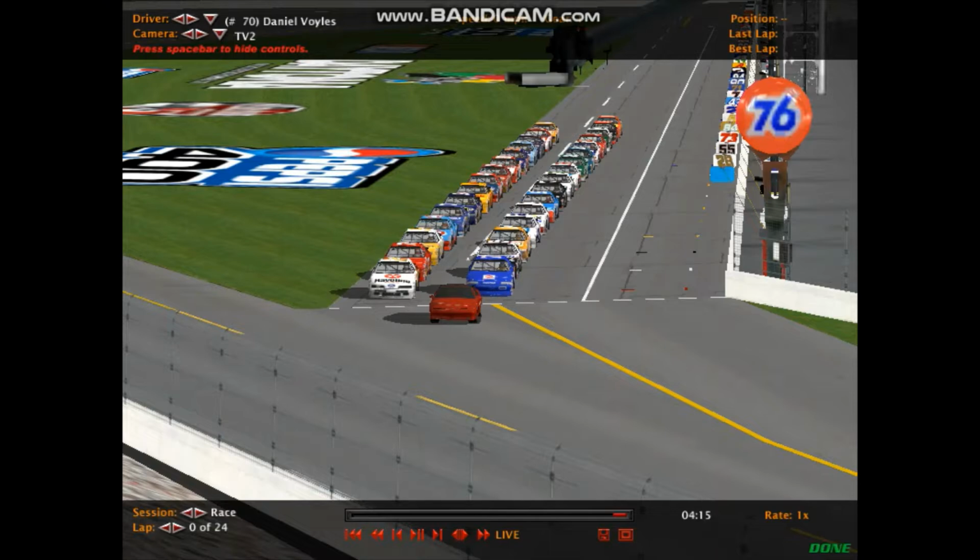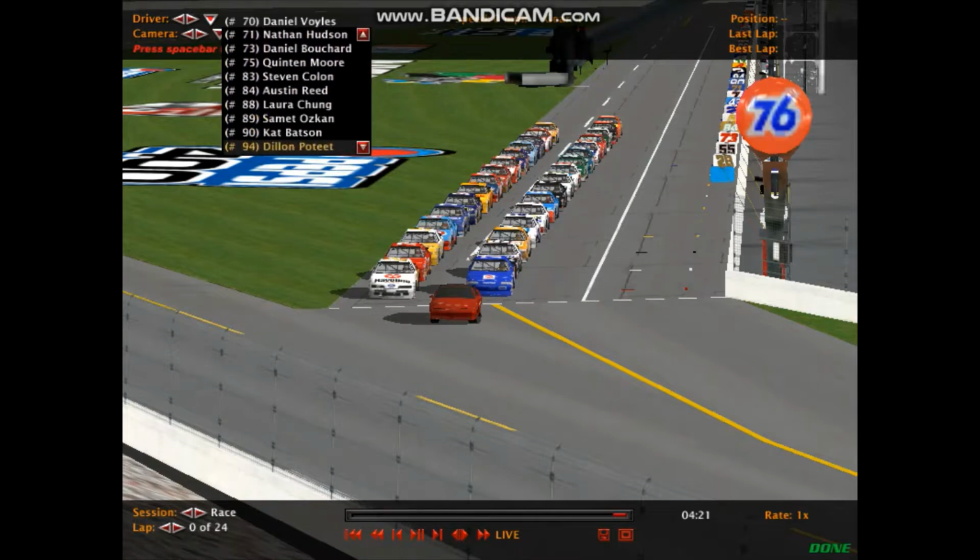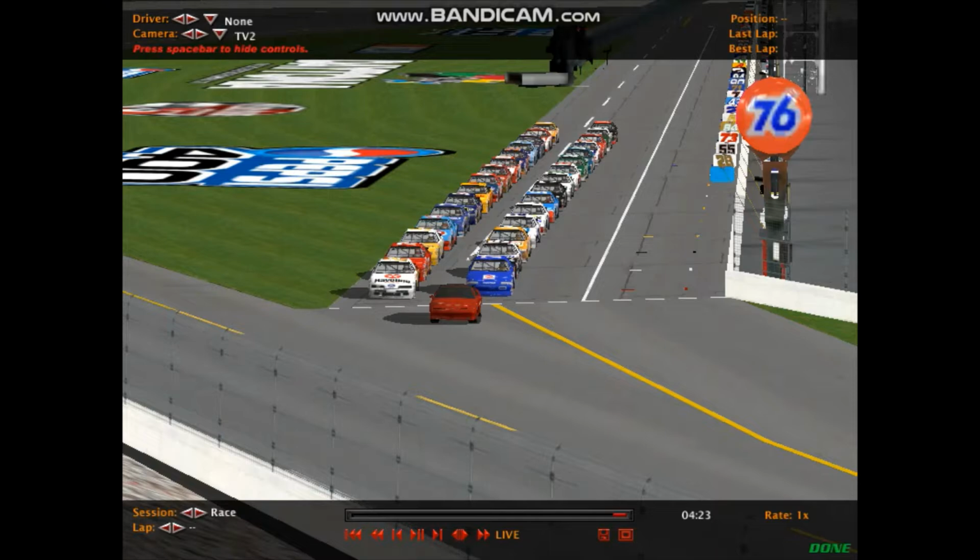So there you see the field of 40 cars all lined up for 24 laps of racing here. As we mentioned, last time we were here was for the Daytona 500, the opening race of the season. We saw Rafael Duke take the victory in that race. He's looking to sweep the season at Daytona. Can he do it today? Well, he'll give it a try, but there are going to be about 39 cars trying to spoil that for him here today on this racetrack.